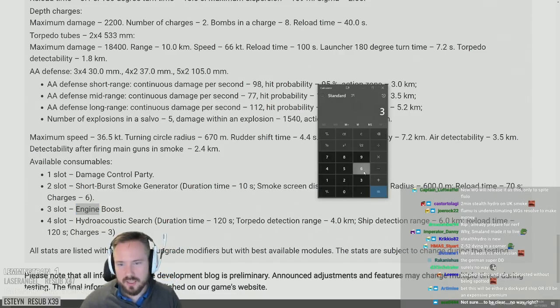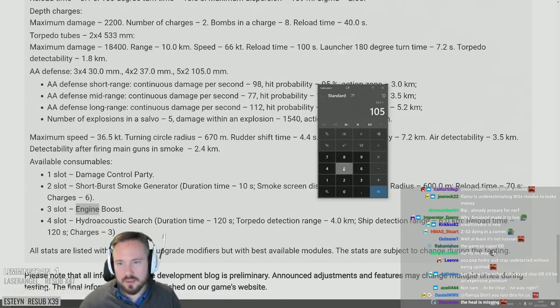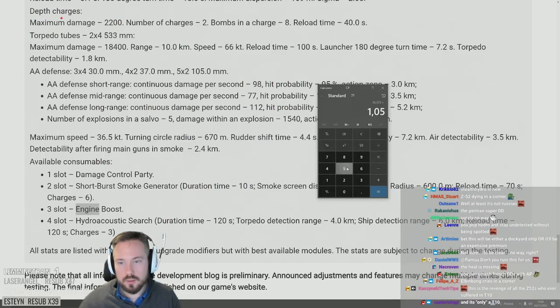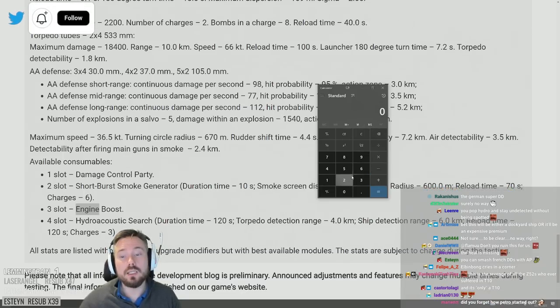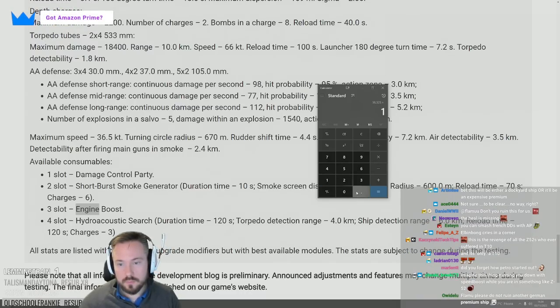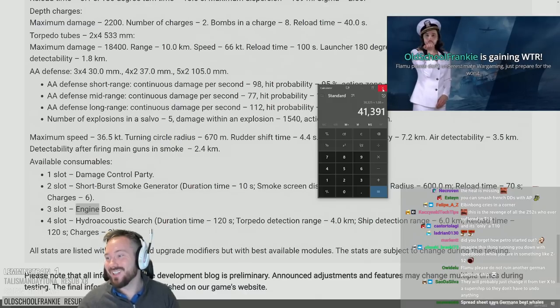So where do we sit? We sit at 36.5x. Oops. And then we do speed flag and engine boost. It's an 8%. Of course, it's an 8% speed boost. That's the standard, right? Forty-one knots.